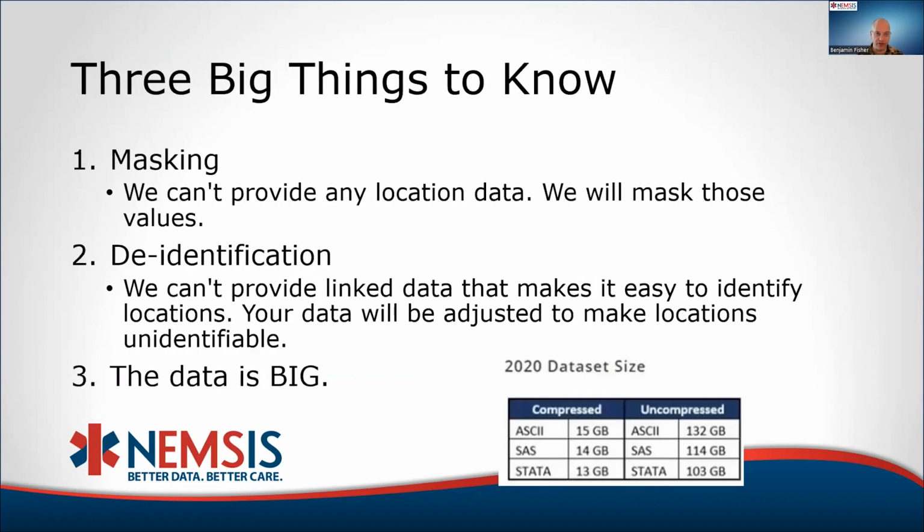So some things to know about the research. Again, our data use agreements don't allow us to provide specific location data. We can't identify any state, county, zip, or EMS agency, but we can provide those as a supplemental table masked. So if that's something that's important to you for your research, let us know. We can work with you to provide those in a format that meets our requirements while making sure that it's still useful for you. And then again, we talked about linking the data sets.